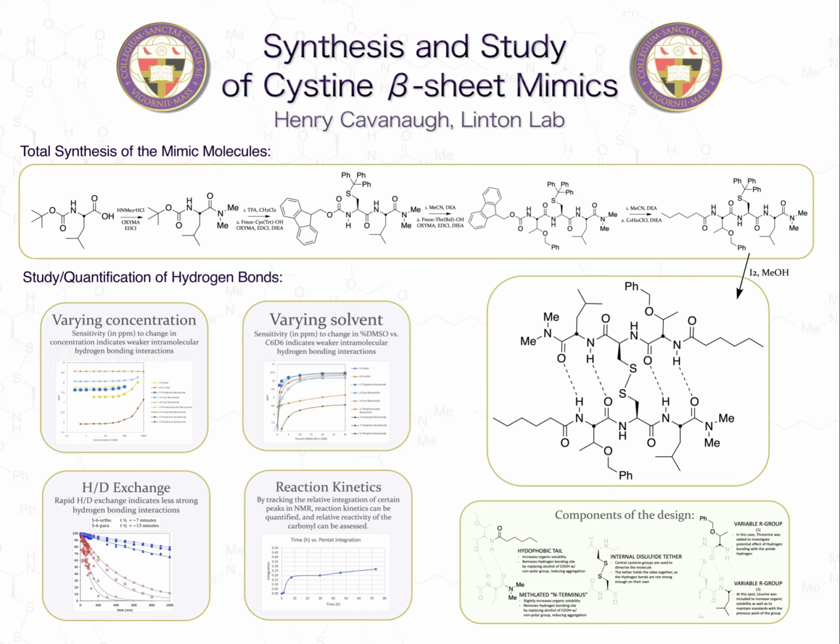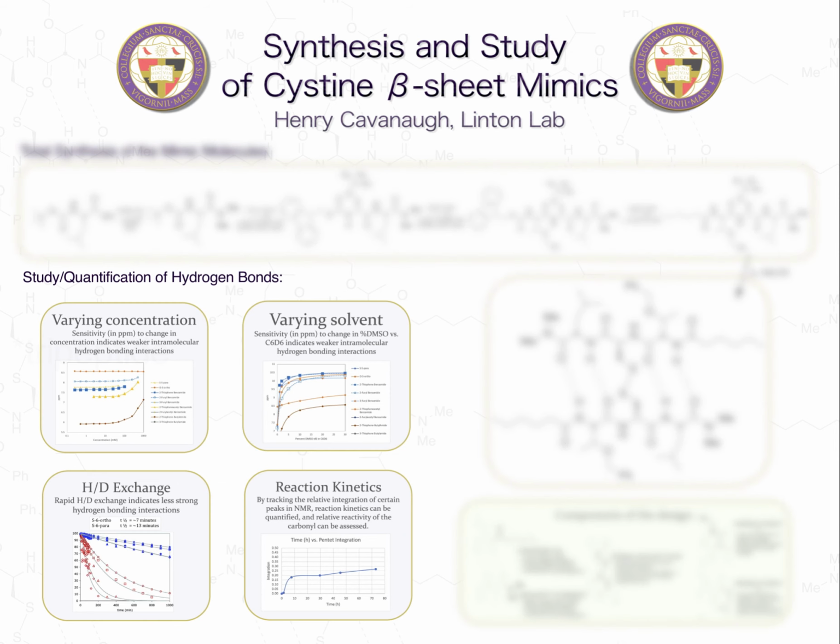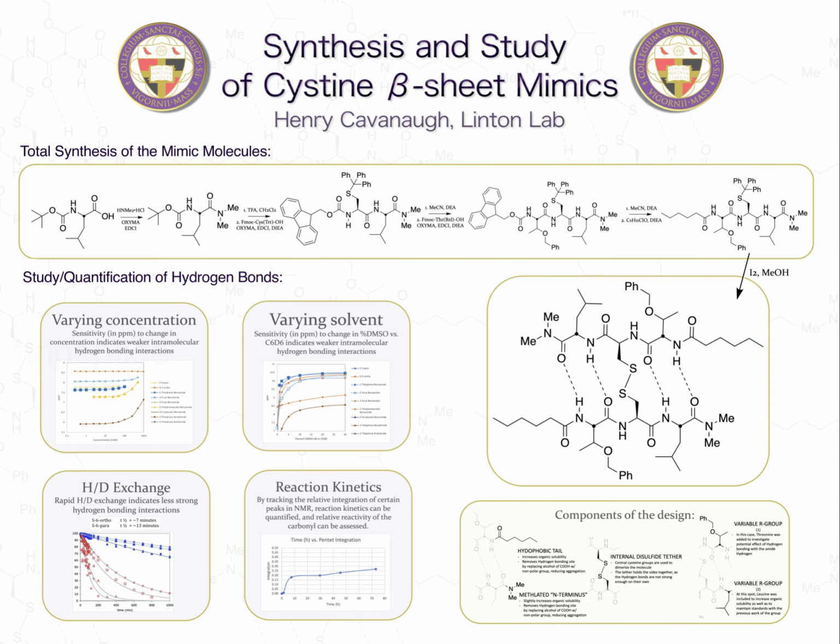My summer was split between two primary projects. The first, to work through the synthesis of a beta sheet mimic molecule, and the second, to learn techniques that allow me to quantify subtle differences in hydrogen bonding. These techniques all make heavy use of the college's NMR, and I gained a lot of valuable familiarity with the instrument.